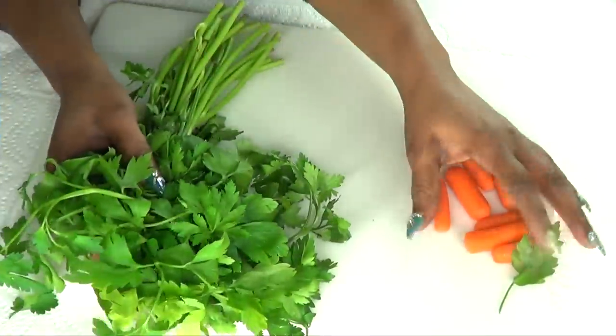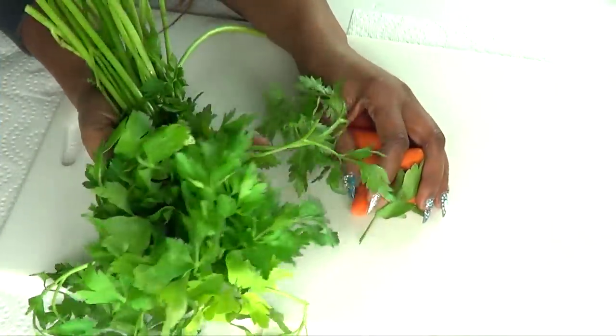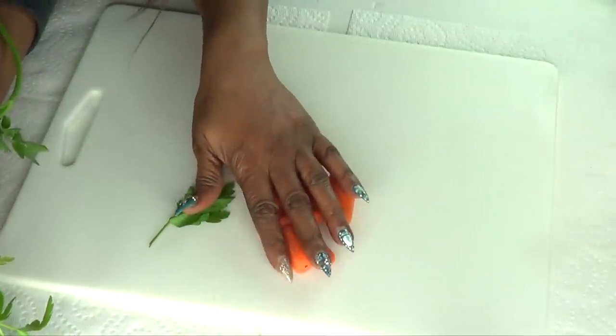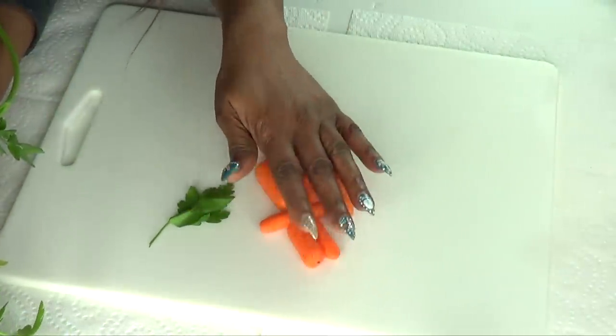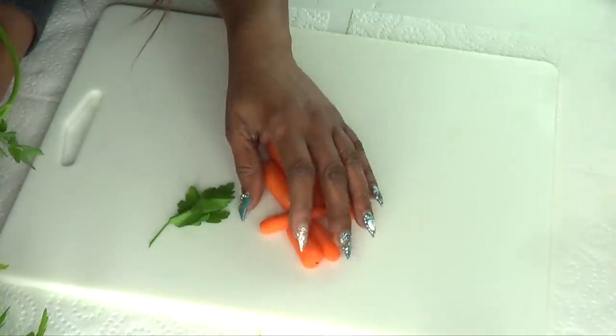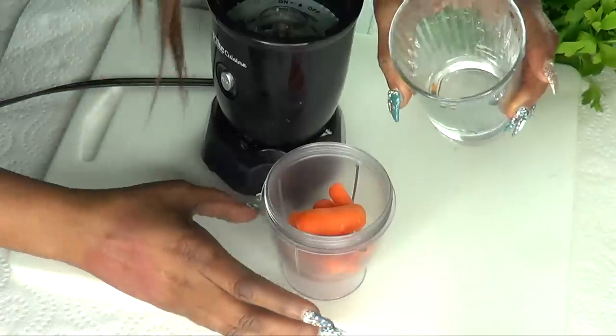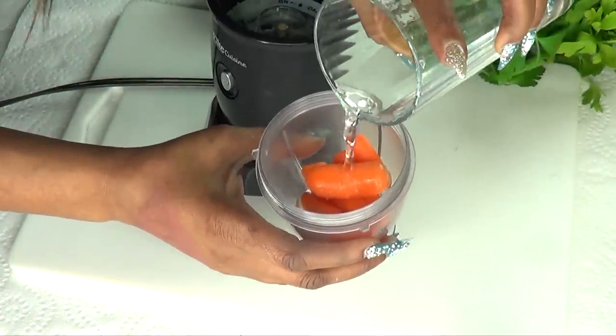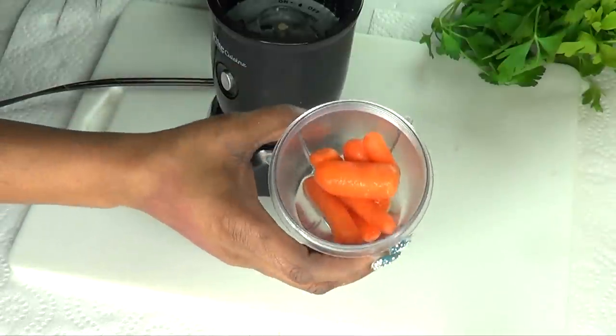So to begin, the first thing I'm going to do is to prepare the parsley and the carrots. Now the carrots are a little hard, so I'm going to add a little bit of water to the carrots and I'm going to blend. If you do not have a blender, go ahead and grate the carrots. So to the carrots, I'm just going to pour a few tablespoons, probably about 3 tablespoons of water, and I'm going to blend.